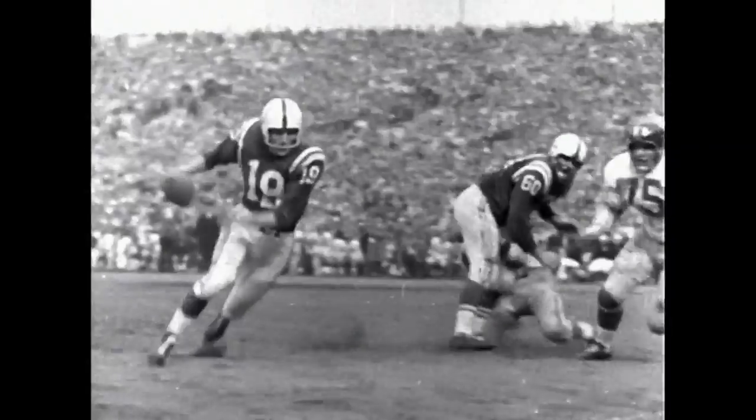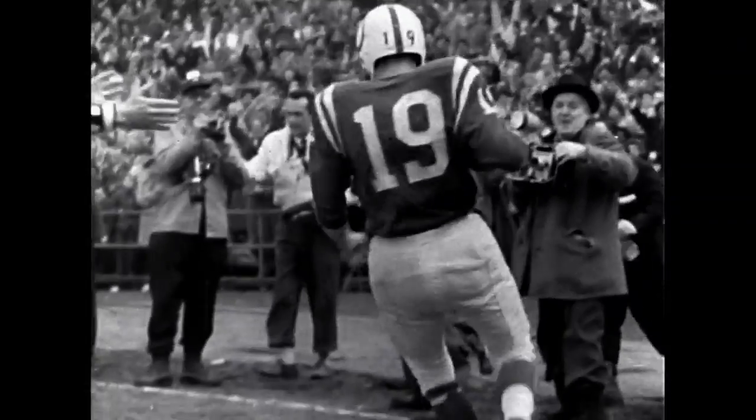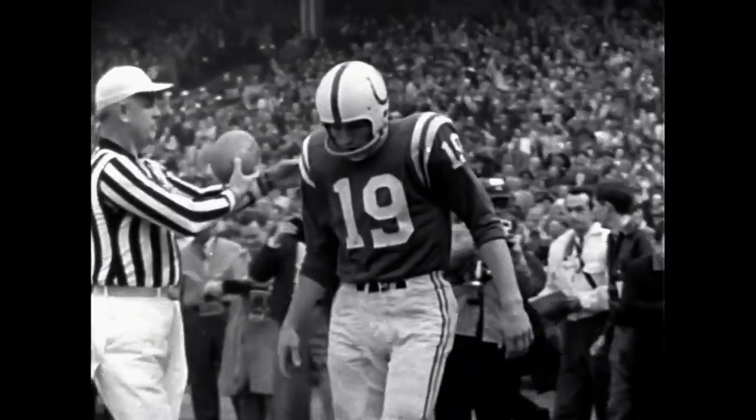Then in 1957, they moved them to the sides, perfect timing since they would play in the title game in front of a national audience in 1958.